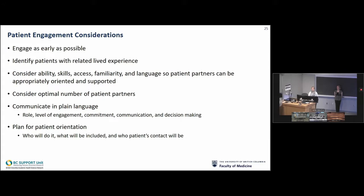Jenny also mentioned not expecting one person to speak for that entire patient group, so it's really important to consider the optimal number of patient partners, and this will usually be striking a balance between including enough different perspectives that your research is meaningful, and also including a number of people that's manageable for your research project. So we try really hard to suggest that people shy away from only having one patient partner, at least two, and maybe different patient partners at different stages in the research project as well.